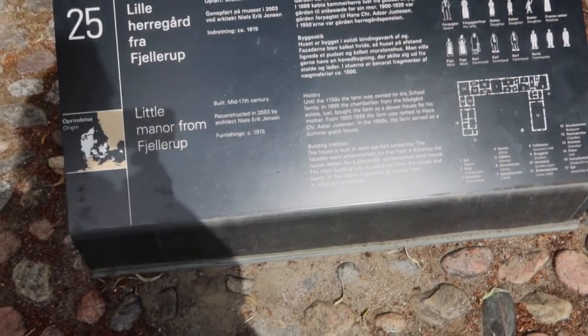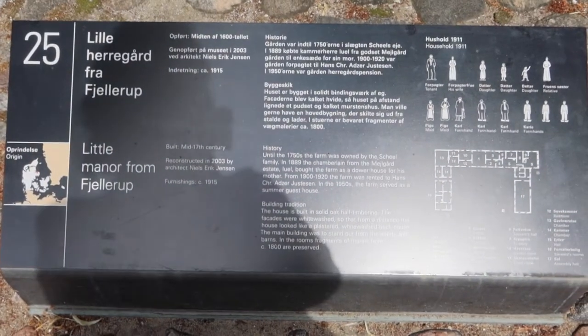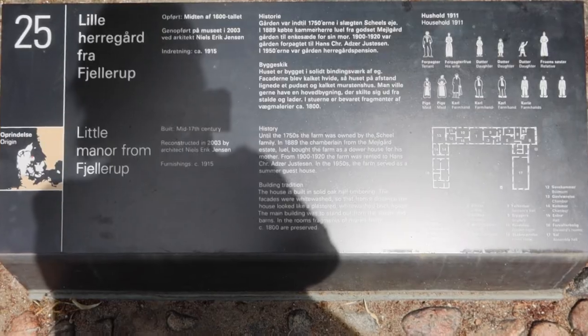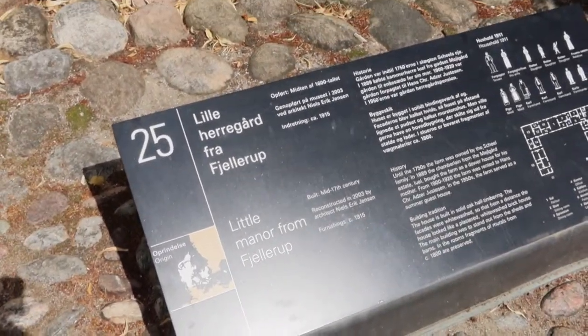When you arrive at the museum, you can pick up a map, but in case you forget, each of the houses has a little plaque outside which will show you, both in English and Danish, what the... Oh, look, the sun's come out now. Who would have lived in the house, when it was built, etc.